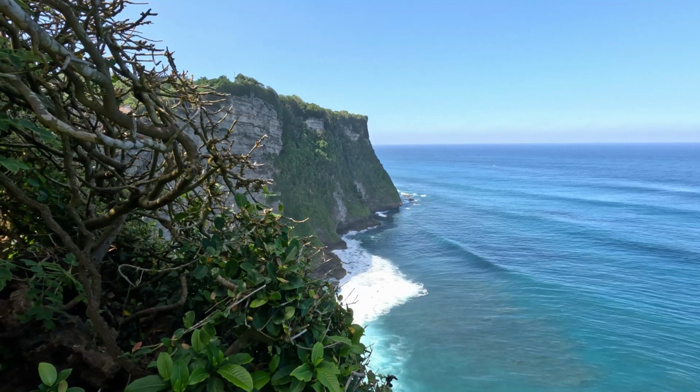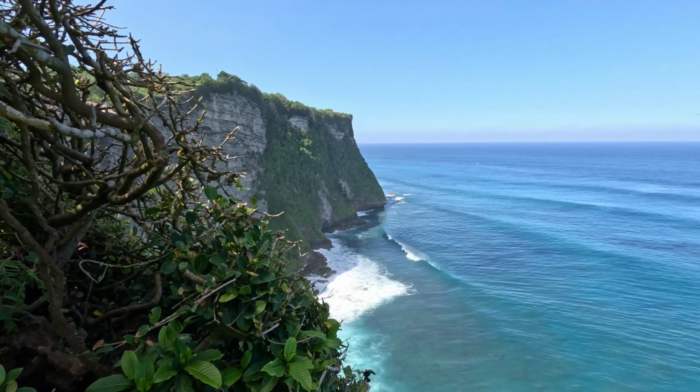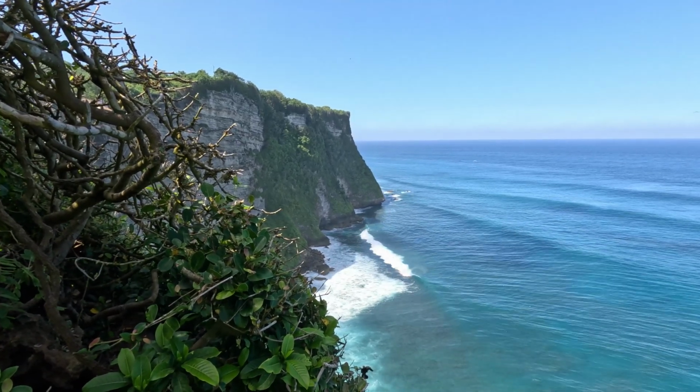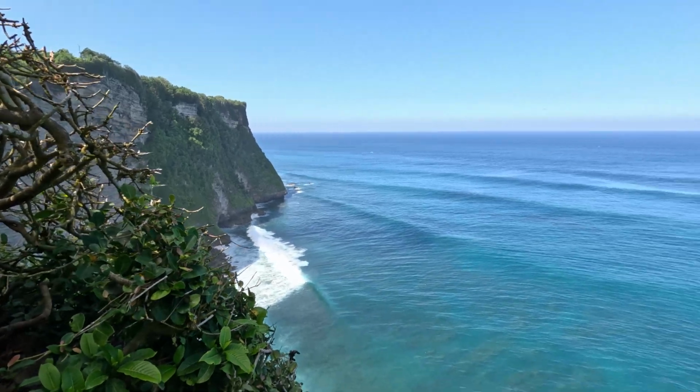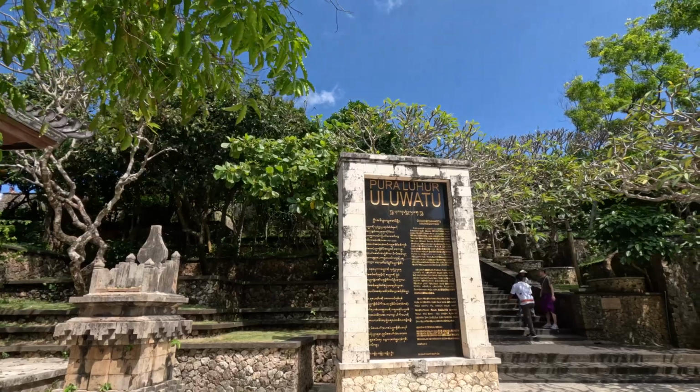So when we first went into the temple, we walked over to the cliff and we saw such an amazing view. It was so awesome. And what did we see? Turtles! And some rays. Yeah, when we looked over the edge, we saw some turtles from all the way up on the cliff. So the water is beautiful. Beautiful blue water. It's so amazing.